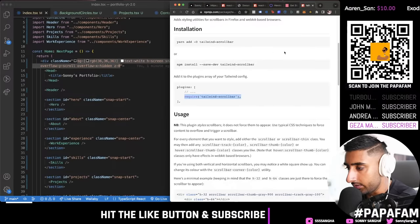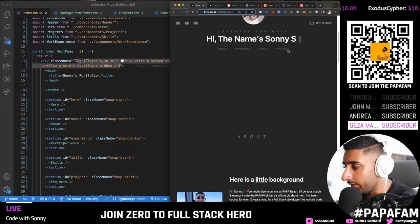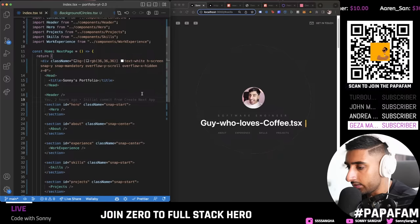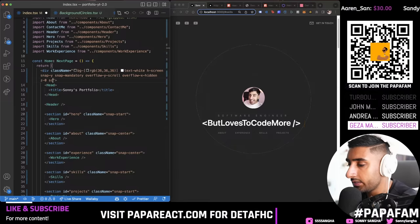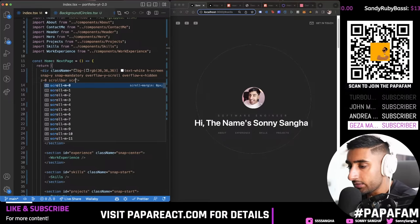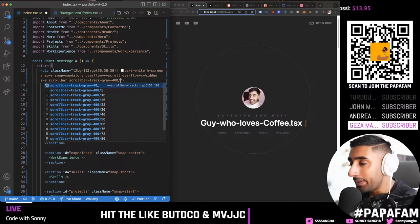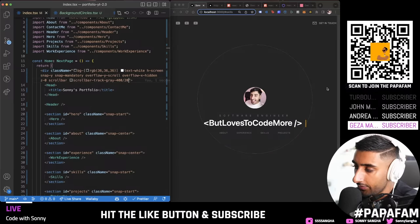So close that. And now we can start taking over all the old ones that look like crap and make them look fresh. So let's do that right now. In index.tsx, first things first is the parent one. First thing though, I need to say scrollbar. That allows me to get access to all of these. Then I say scrollbar track color, and I'm going to change it to gray 400 at an opacity of 20%, right? Immediately you can see that it's gone a different color.